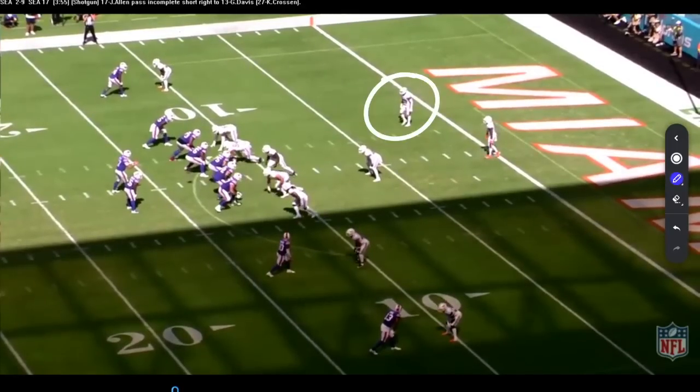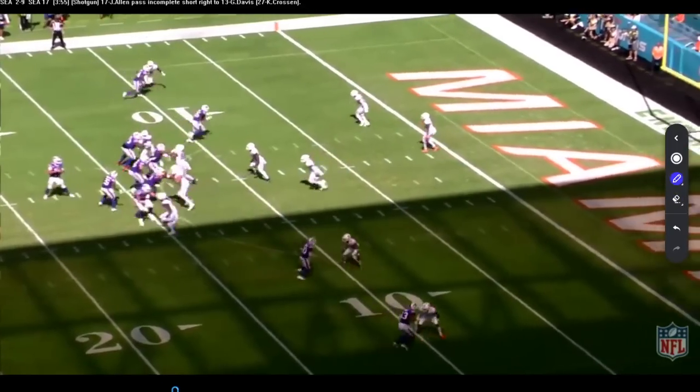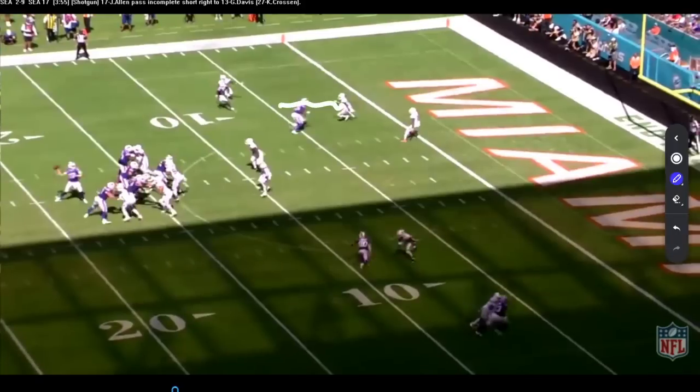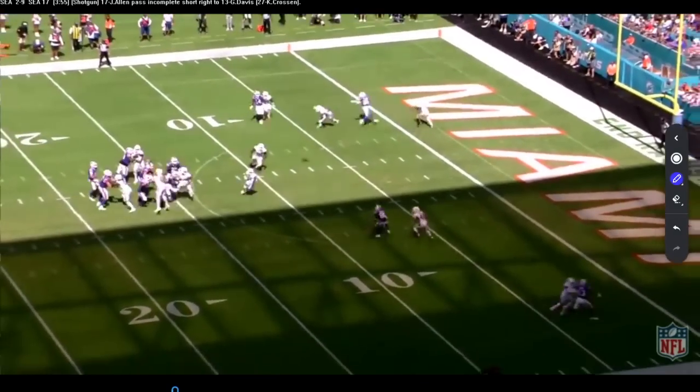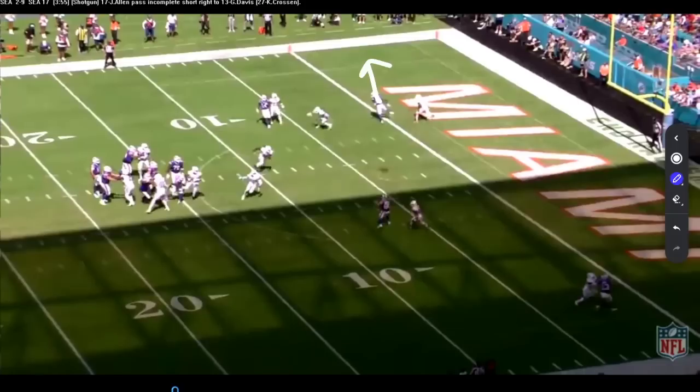All right, watch. On the snap, where's his eyes go? His eyes go straight outside. Oh, he's coming inside. Boom, I'm doubling him. All right, now somebody else has to win. Find the one-on-one matchup somewhere else. Okay, so you got one right here on a corner route. That's an opportunity. He took the fade over here.